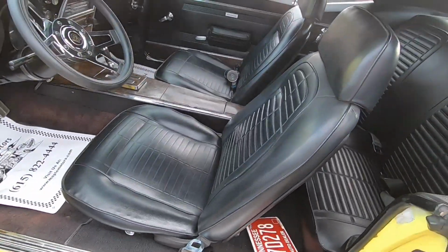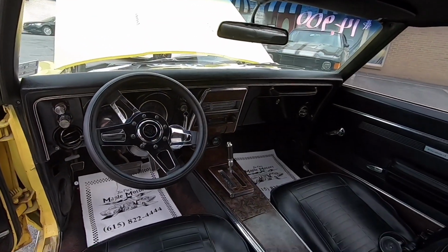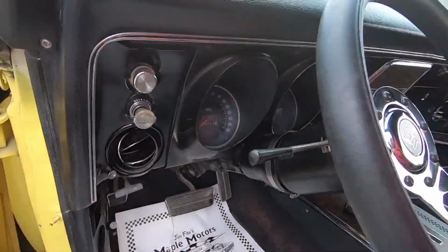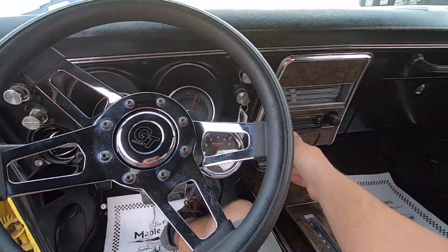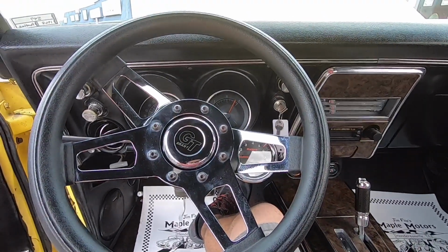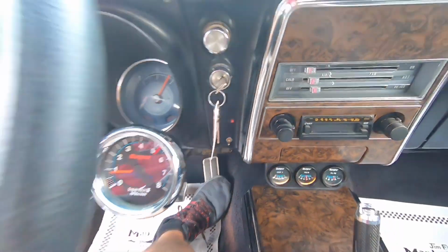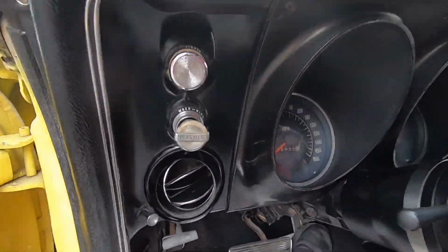Seat's in good condition. Console looks great. The dash looks great. Little Grant steering wheel. Go ahead and start it up. Starts up nice and easy. Our gas gauge is on the full side. I don't know if it works. If we drive down the road and it moves around, it indicates that it's working. I don't know how correct it would be.